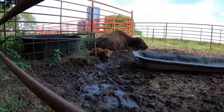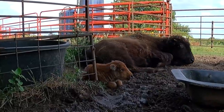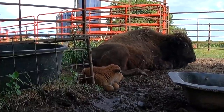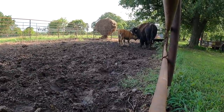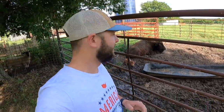Looky here. A wee little baby. Look at that. Born last night or this morning. There's Kit and her baby. She don't like to let me get too close. How about that right there?